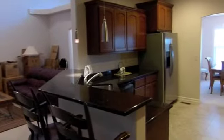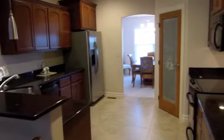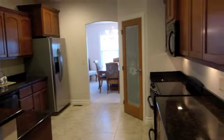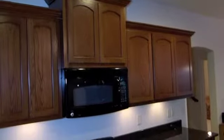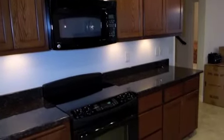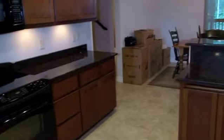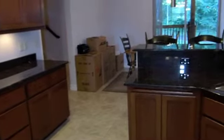Whether a quick breakfast at the counter or a few steps away at the family table, the kitchen is designed to make meal serving a breeze. Custom cabinetry, granite countertops, travertine floors, and a walk-in pantry make this an ideal kitchen for the chef of your home.